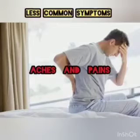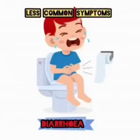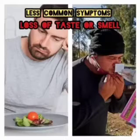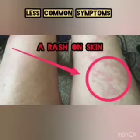Less common symptoms are aches and pains, sore throat, diarrhea, conjunctivitis, headache, loss of taste or smell, a rash on skin.